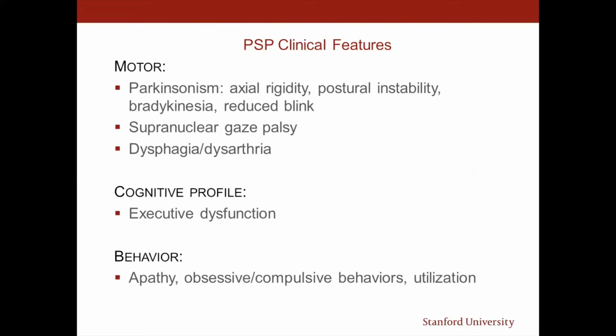The two other big aspects of PSP that are affected are thinking, so cognitive profile, which is referred to as executive dysfunction, and certain aspects of behavior. So apathy is lack of interest in activities, obsessive compulsiveness, as well as some lack of inhibition. And so some patients will be very impulsive in their behaviors. These cognitive and behavioral aspects can sometimes make it very hard to distinguish PSP from other types of memory problems, two of which were on the previous slide, Alzheimer's disease and frontotemporal lobar dementia, which both also can have cognitive and behavioral features. So when there's more of these cognitive behavioral aspects, it becomes harder to differentiate PSP from those disorders. When there's more of a motor component, it's harder to distinguish PSP from Parkinson's.